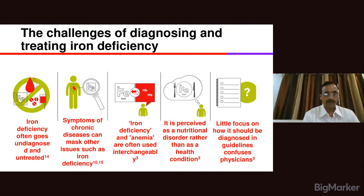The challenge of diagnosing or treating iron deficiency is big. Why is iron deficiency not diagnosed easily in our population? The first important point is that we don't have definitive parameters which should be known to every physician, that these parameters should be done in all our patients who have the different types of symptoms I just mentioned. Secondly, our patients have one or another chronic morbidity. They have CKD, diabetes, hypertension, or something else. So their symptoms of iron deficiency are masked or taken for granted as part of the chronic illness. So we basically miss the symptoms of iron deficiency, thinking they are because of some chronic disease.